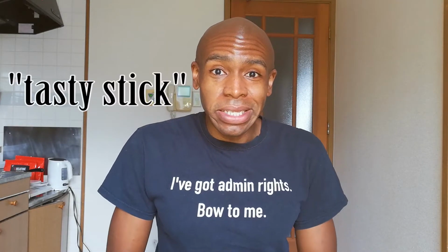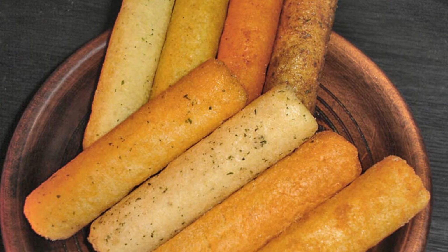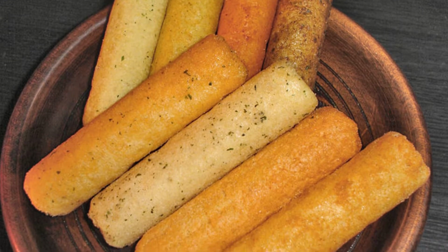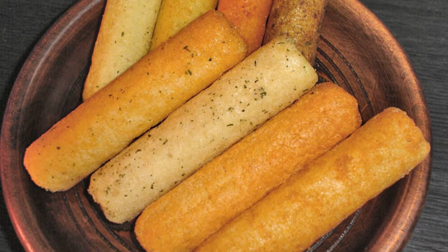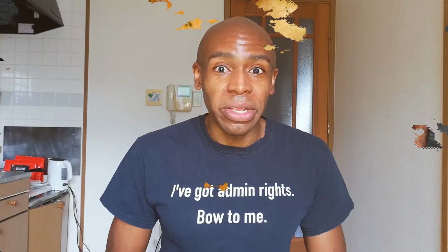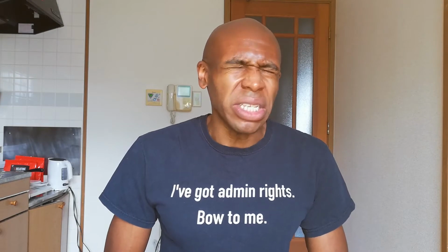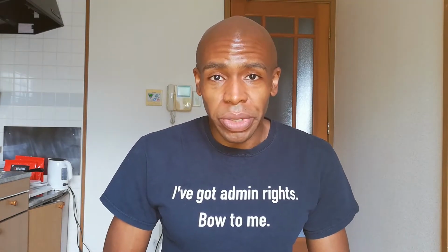Umaibo means tasty stick in Japanese. Don't take that out of context. It's a corn snack produced by Riska and sold by Yaokin that was made in 1979. It has a cheese doodle or cheese puff consistency and it costs about 10 yen a pop. It's very cheap and very delicious and sometimes extremely salty. Some are pretty sweet as well.